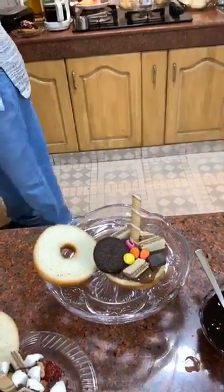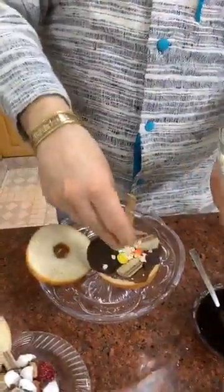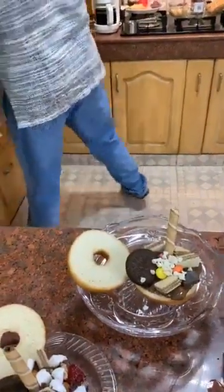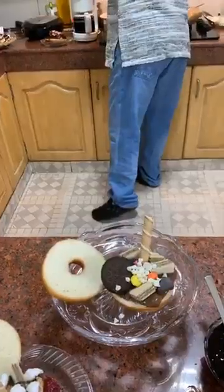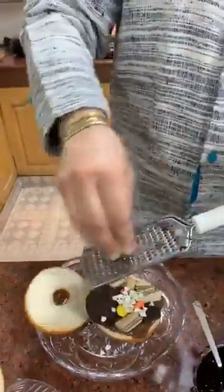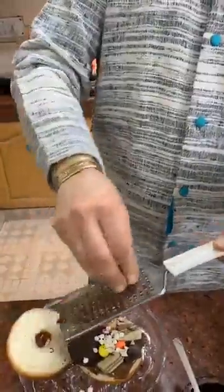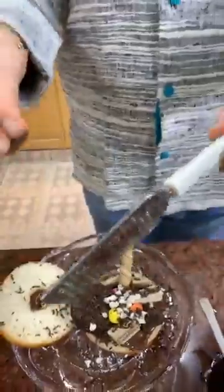It's World Chocolate Day, so let's put some chocolate chips on. If you don't have chocolate chips, you could use a piece of chocolate and just grate it on it. I have a chunk of chocolate which I can just grate. There you go. So easy and simple is key. Let me place the grater here.